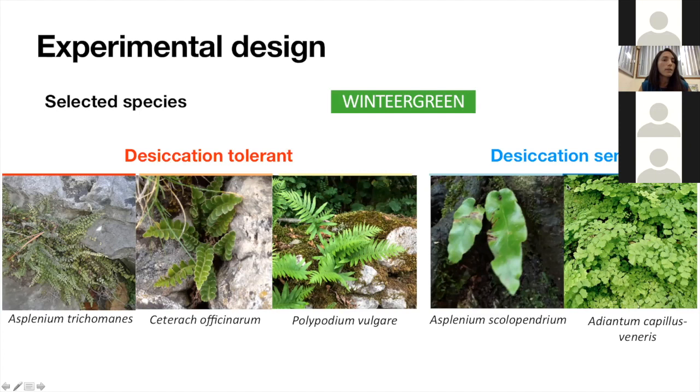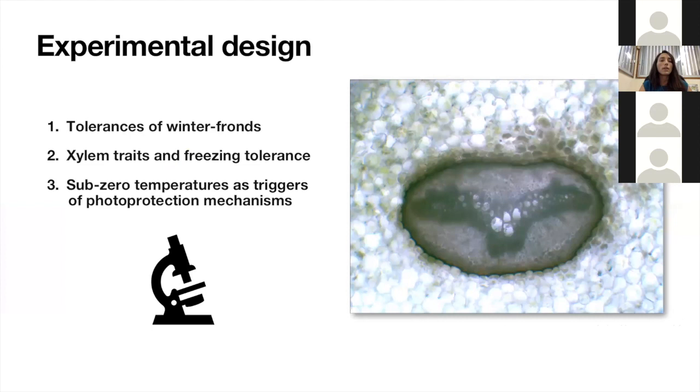So we performed three main sets of experiments with the intention of characterizing the tolerances to both desiccation and freezing in the fronds of these species. Then, with the objective of evaluating xylem traits, basically some anatomical traits, and their relationship with freezing tolerance. And finally, we wanted to study sub-zero temperatures and the potential effect on the activation of photoprotection mechanisms.